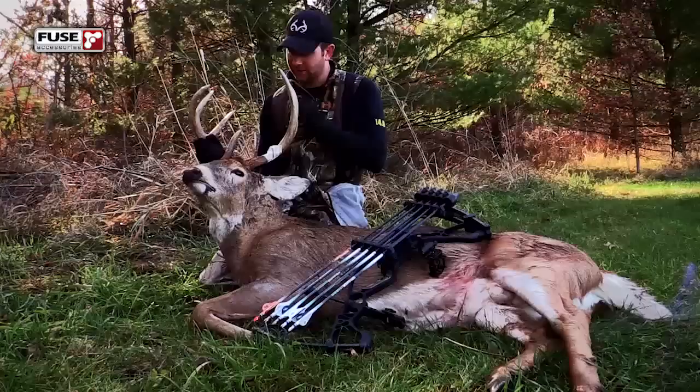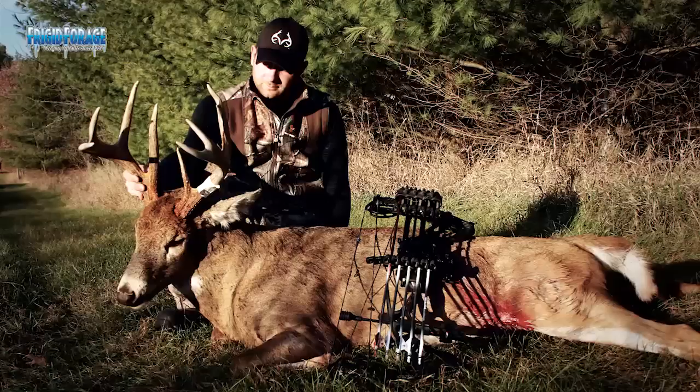That full moon had him moving midday, and I was able to sneak in there about midnight last night to get the stand hung, and it paid off for me this morning. Cool old buck, and it's fun November.